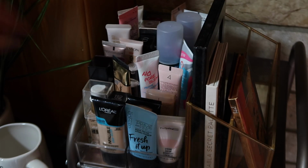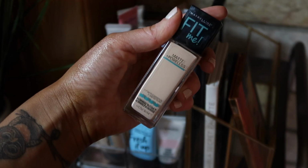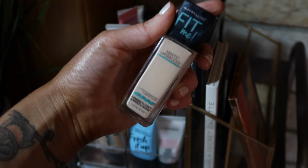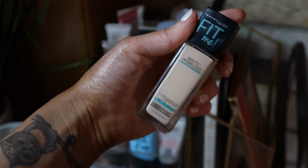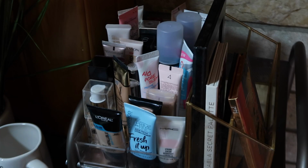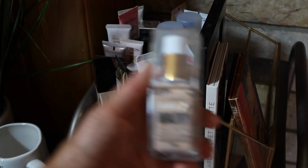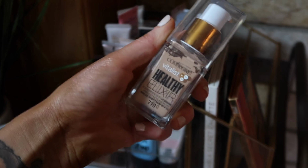For foundation, I'm going to pull in my Maybelline Matte Fit Me Foundation. I don't have any new foundations that I picked up, and it's been a little bit since I've reached for this, so I feel like this will be a good one. And then I think I will also grab my CoverGirl Vitalist Healthy Elixir Foundation. This sadly has been discontinued.